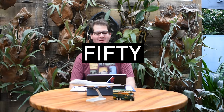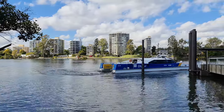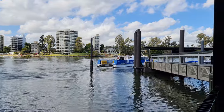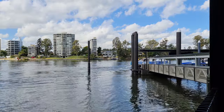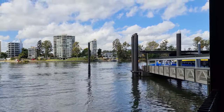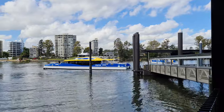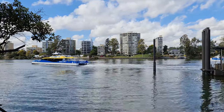This is episode 50. As with many other of my ferry videos, we're starting today at West End. It's a great location to start because you often get two ferries in opposite directions meeting. As you can see here, there's a first generation ferry which is heading downstream towards North Shore Hamilton, and the ferry which I'll catch when it comes back around from UQ is Neville Bonner, Brisbane's latest ferry, and it's a fourth generation CityCat with the double deck. This site is particularly special because both ferries are in their original livery, which you don't always see that often.